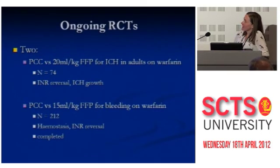I looked again to see whether there are any ongoing RCTs that might inform us in the next couple of years, and there are only 2, and both of these are looking at the reversal of warfarin and looking at PCC versus FFP for either intracranial hemorrhage or for bleeding. One of these is completed and we're waiting for the results. So very limited evidence at the minute, but something that no doubt we will find out about in the next few years.